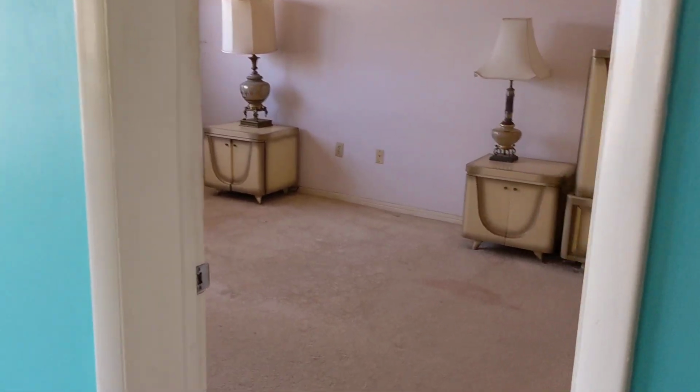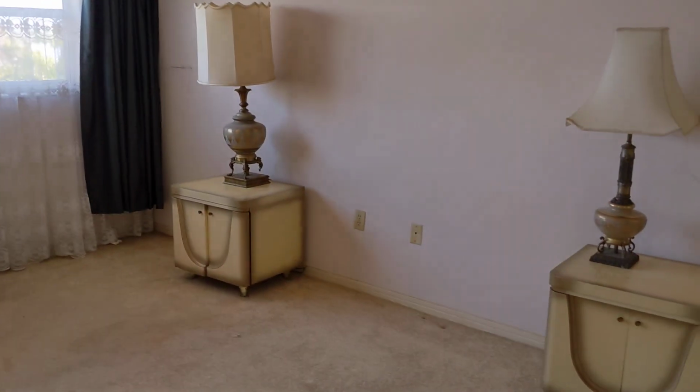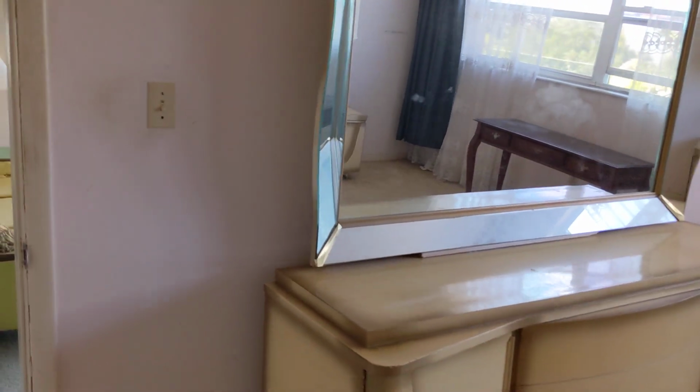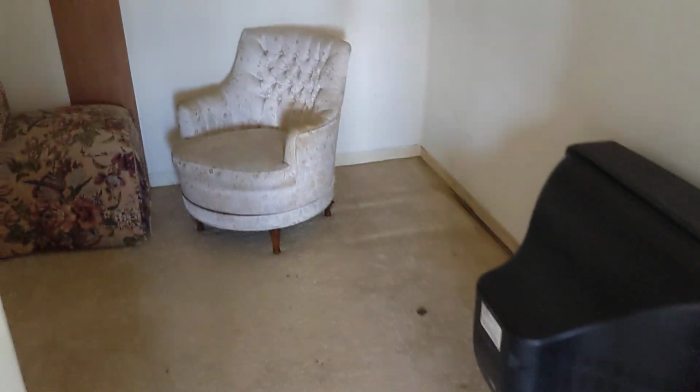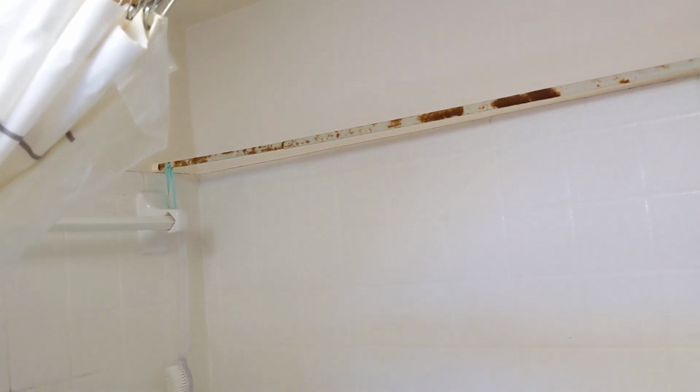Go over to the master side. Got an even bigger bedroom back here. Huge retro furniture in here as well. Probably makes it look smaller than it really is, but. Walk-in closet. And the master bath. Tub and shower in here. That's just a rod up there.